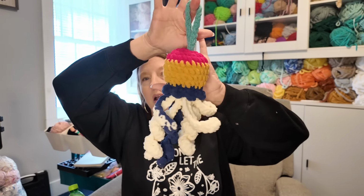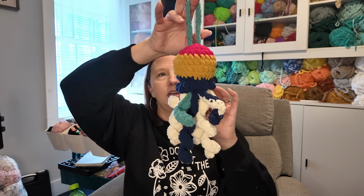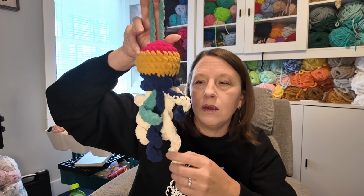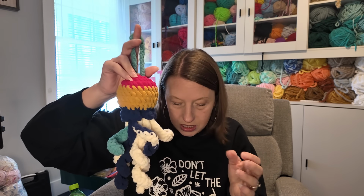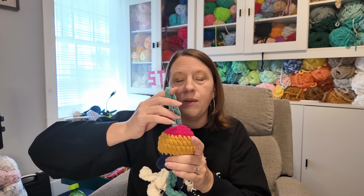This is my free pattern on Instagram, Junior the Jellyfish, and this is Burnett's Granny Square blanket yarn. It just changes colors on you. That's why it's all different colors. And I decided to not put any eyes on this. I had embroidered eyes on a few of mine and put eyes in some of them and they all sold, but I just think it would be nice just to say all my jellyfish now don't have eyes and so they're baby safe.